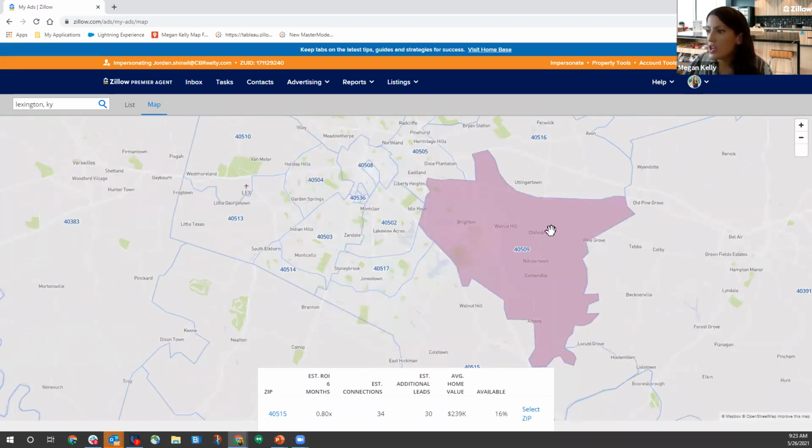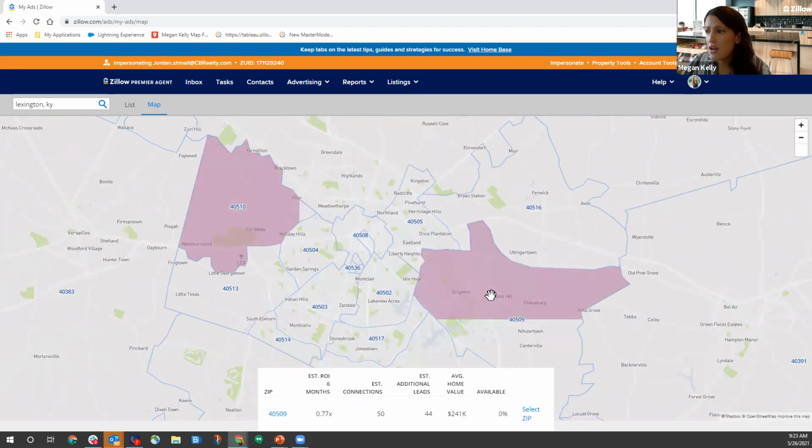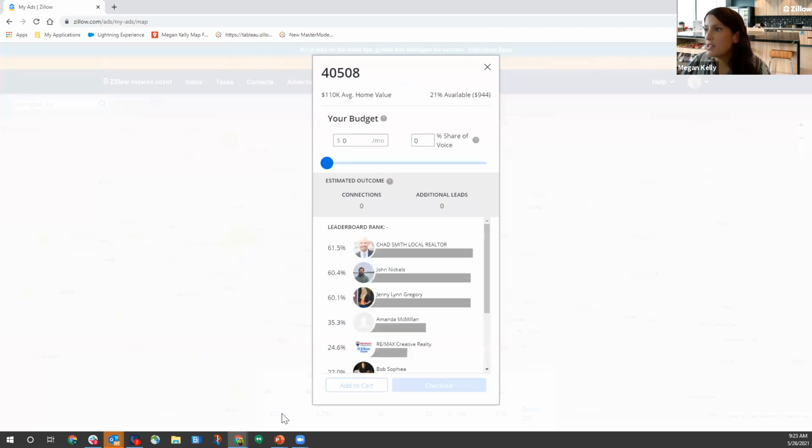And there is a decent amount of zip codes that are sold out right now, but Lexington actually has a decent amount of availability right now compared to what's average, but that of course can change at any moment. So that's just something to keep in mind.